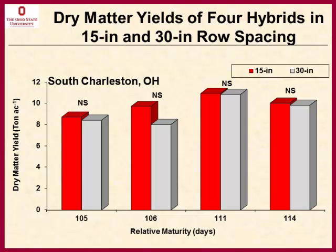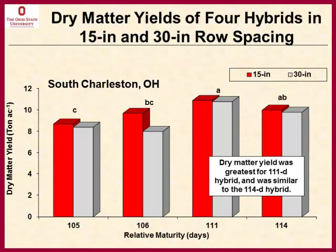Let's look at dry matter yields for the 4 hybrids at South Charleston. Didn't see any differences between the 15 and 30-inch rows for these 4 different hybrid maturities. However, we did see differences among the hybrids at this location. The dry matter yields were greatest for the 111-day 1197 hybrid, and that was similar to the 114-day hybrid.